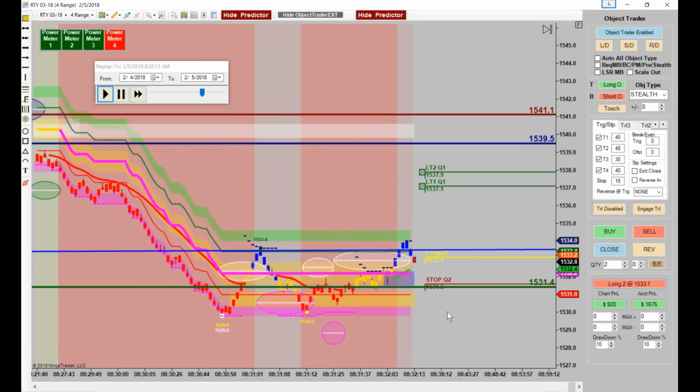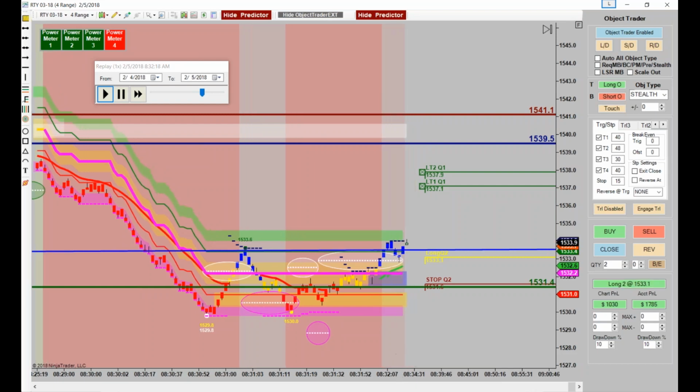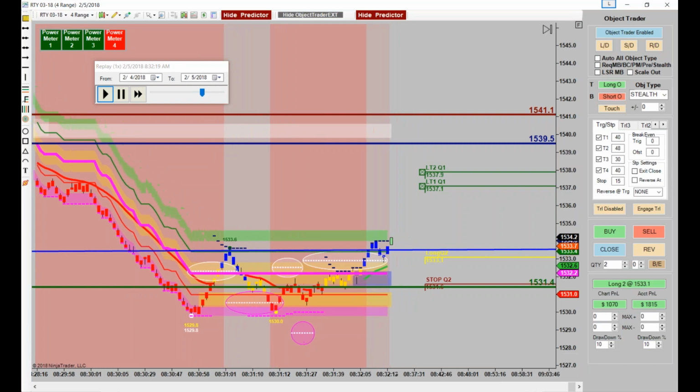Okay. What if you missed that trade though? Anybody? What do you think if you missed that trade? What's your next trade on this chart? Anybody? You got a green midband. So aren't you looking for like a green predictor or a midband trade?